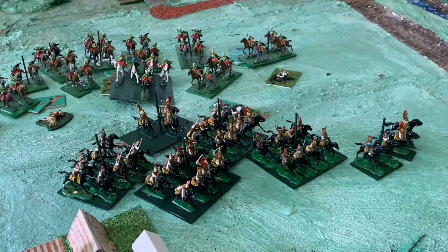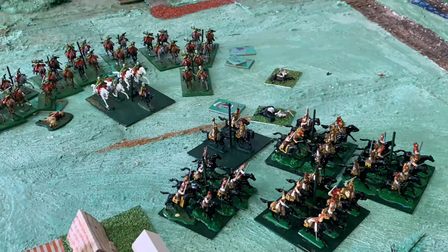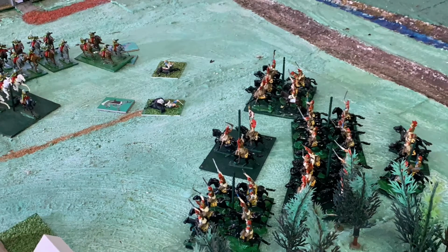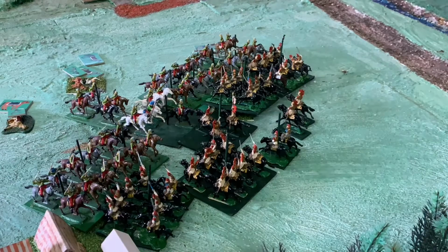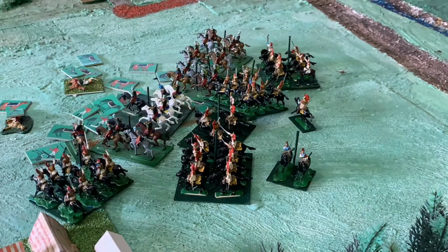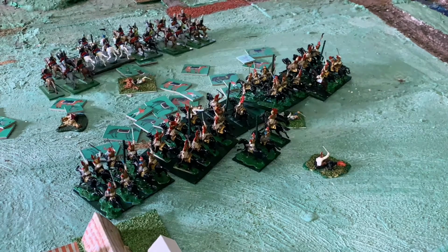The Carbineers have been beaten by the Austrian Hussars and are in retreat, but they're not done for yet. I'm sure they will reform. Yes, they have, and in they go again. And how is this battle going to shape up? Oh, it's the Austrians who are now in retreat.